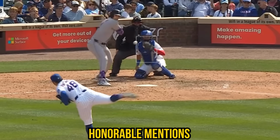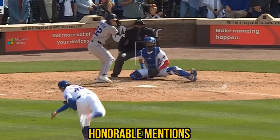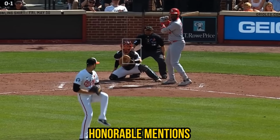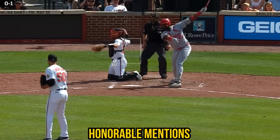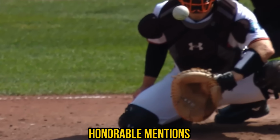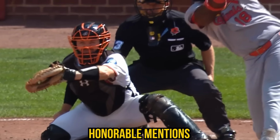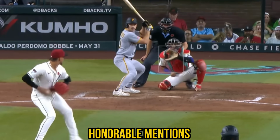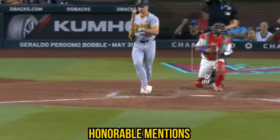Next, I have Daniel Palencia for these heaters. Then I have Charlie Morton for these wicked curveballs. This one is over 3,300 RPMs. Yep, old Charlie's still spinning it. He had 5 Ks in 6 innings, giving up 2 runs. And lastly, Justin Martinez for this splitter.